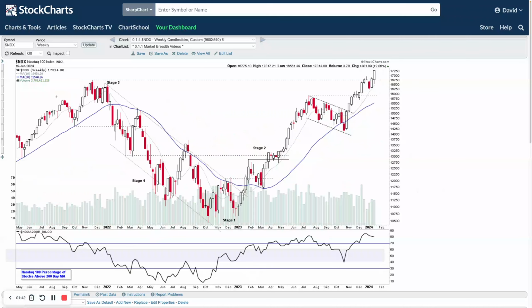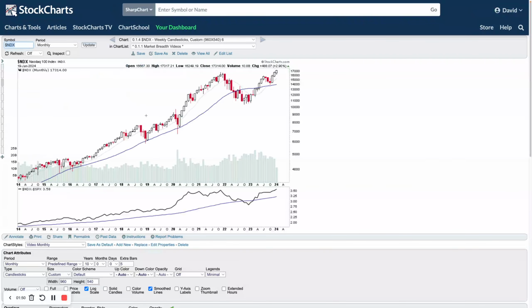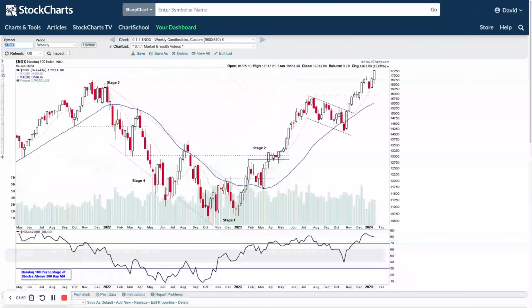Nasdaq 100, similar kind of move, 2.86% on the week, breaking out to new 52-week highs. I think if we go back to the monthly chart here, we're at new all-time highs as well. Currently 80% of stocks above their 200-day moving average, which is a strong stage 2 position at the moment.